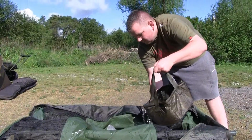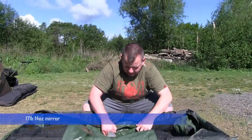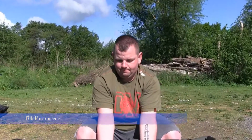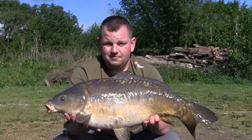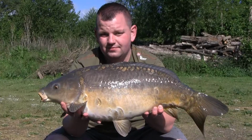So a nice mirror for Adam, only about 17, 14. We're going to double check the sling after. The sling weighs about £6, it came in at 23.14, but nice fish nonetheless on the last day of our session. That one was off the gravel bar. Just going to get a few photos.